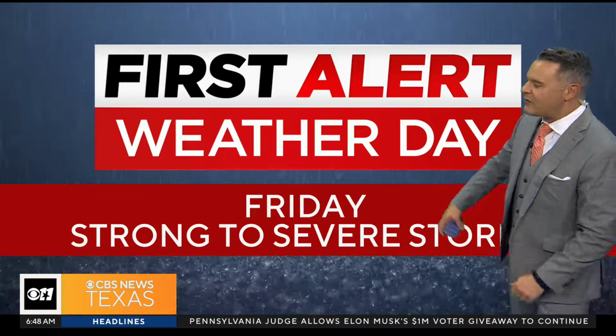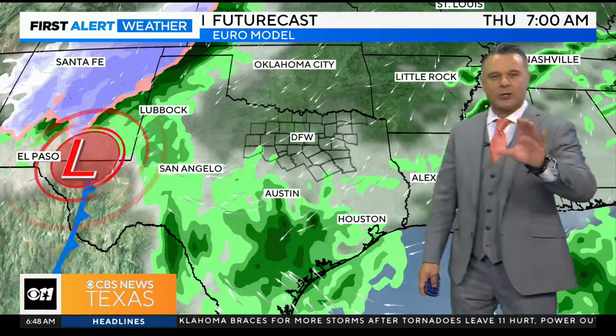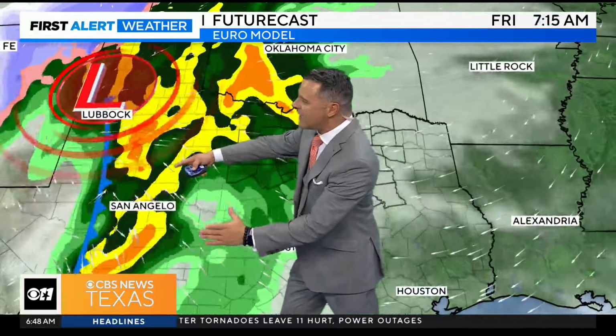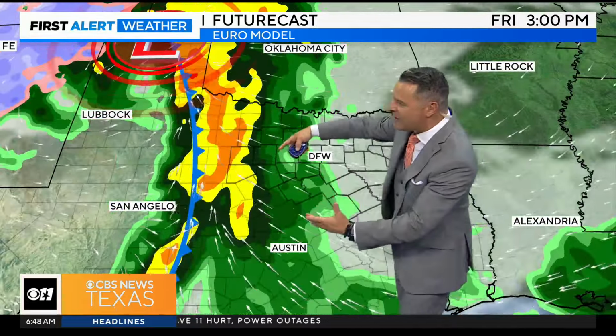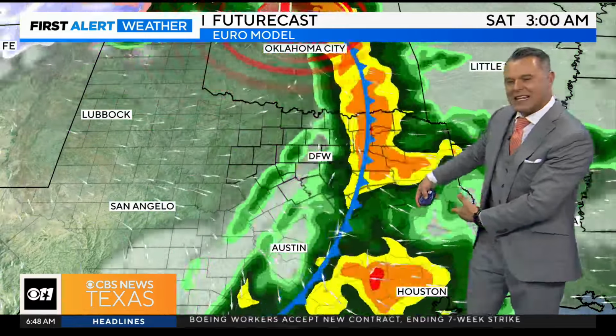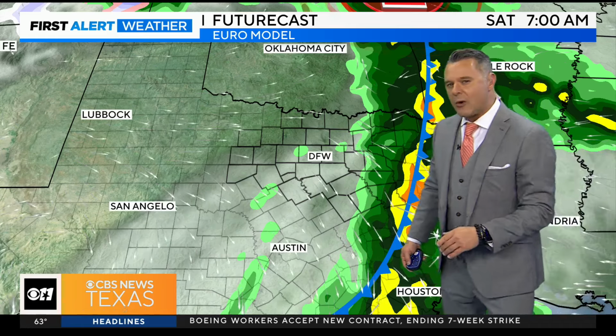Going into Friday, we have a First Alert Weather Day for strong to severe storms in the forecast, alerting you to that fact. Rounding out your week, an area of low pressure approaching, a cold front sliding its way to the east northeast. And by Friday morning, storms out west increasing in coverage into the afternoon to then the late evening hours, possibly dealing with some gusty winds, maybe some larger hail with them. We'll continue to monitor this forecast through the week ahead.